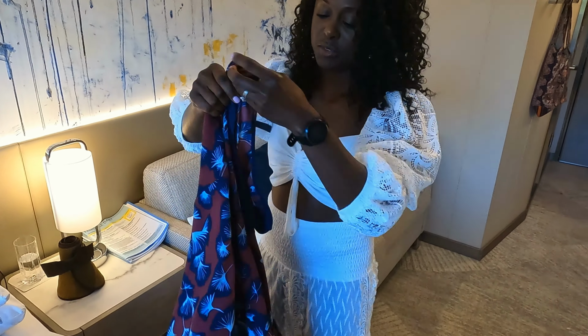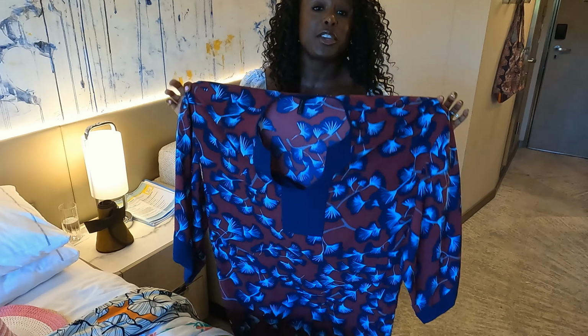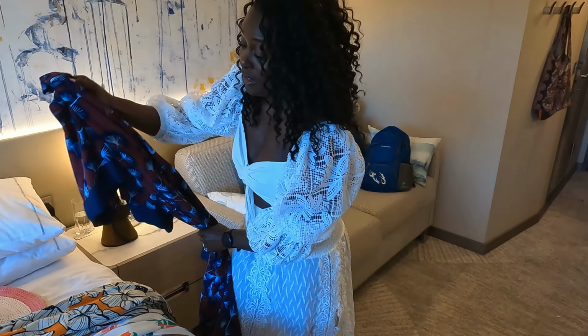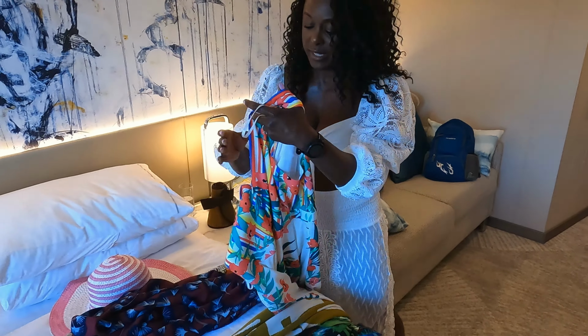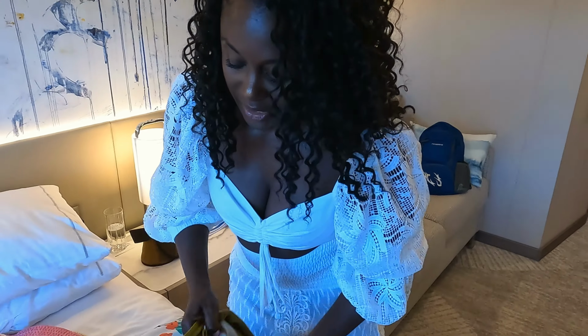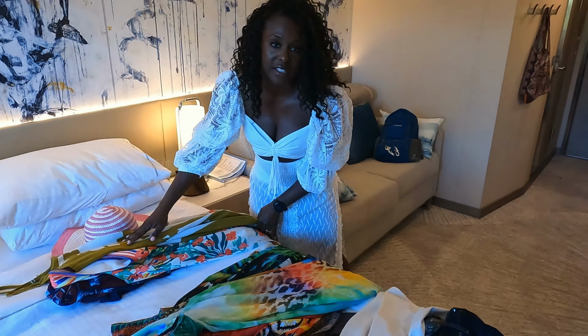And then I have this dress. This is actually multifunction, so you can do this in the daytime or even at nighttime. I wore it at night one evening. And I brought this as well, and I also brought this. So yeah, perfect for the evening attire.